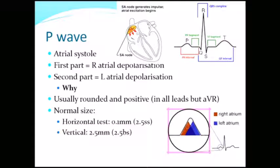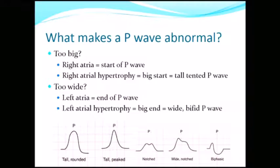I'm not going to go over too much of the normal values in this lecture because I think it's something you can read about and you're not going to remember if I just tell it to you. So just try and understand these concepts of why things occur, okay? So tall P waves, again, right atrial problems or right atrial hypertrophy. Wide P waves from left atrial hypertrophy, okay?